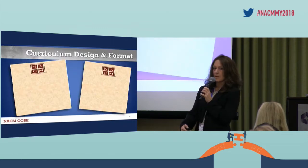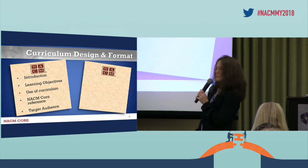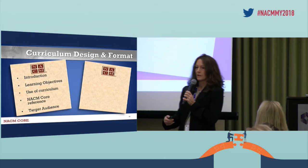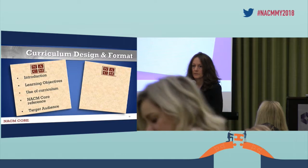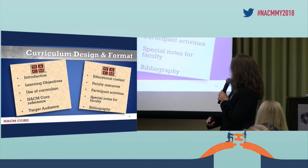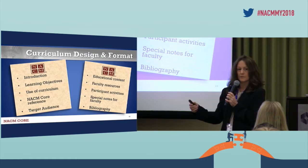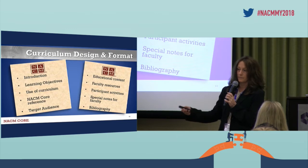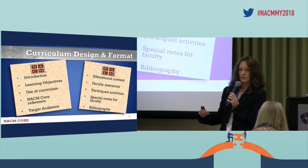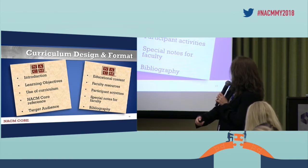Every curricula is designed the same way. They'll all have the introduction, the learning objectives, the use of the curriculum, NACM core references, and the target audience for that particular curricula. And then the educational content, there's faculty resources. Each one will have participant activities that you can take one or all of them, depending on how long you want the training to be. Notes for faculty and the bibliographies.